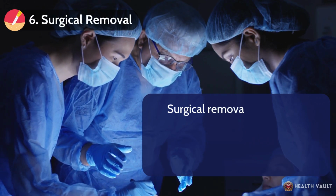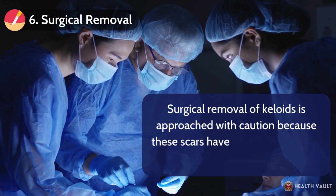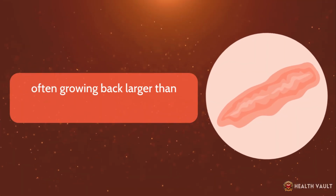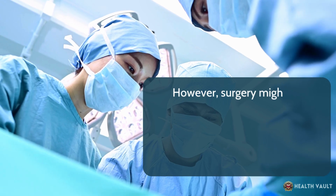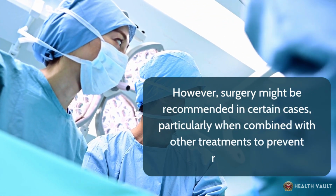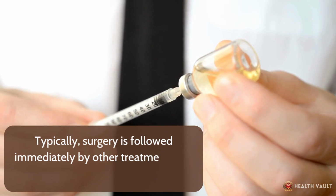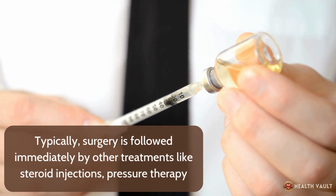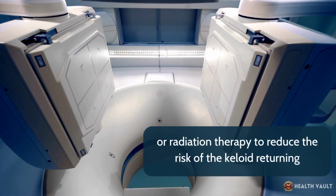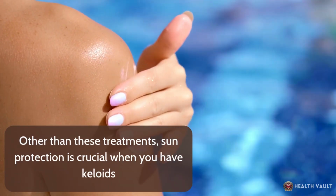Number 6. Surgical removal. Surgical removal of keloids is approached with caution because these scars have a high tendency to recur, often growing back larger than before. However, surgery might be recommended in certain cases, particularly when combined with other treatments to prevent recurrence. Typically, surgery is followed immediately by other treatments like steroid injections, pressure therapy, or radiation therapy to reduce the risk of the keloid returning. Other than these treatments, sun protection is crucial when you have keloids.